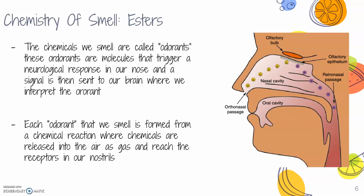Each odorant that we smell is actually from the formation of a chemical reaction. Either from something going from a solid to a gaseous phase or a liquid to a gaseous phase, we then smell the gas itself, or a certain type of reaction will take place and we will smell things after. It's also a good sign during a chemical reaction or when we're in lab. If we smell something, we recognize that a chemical reaction has occurred.